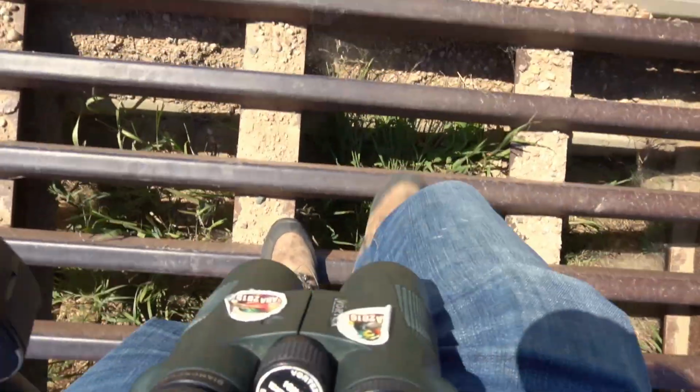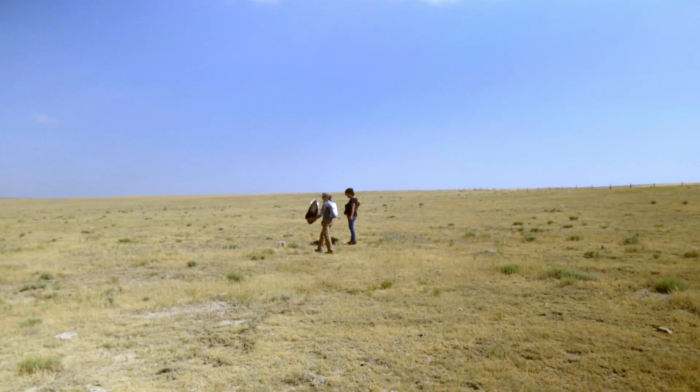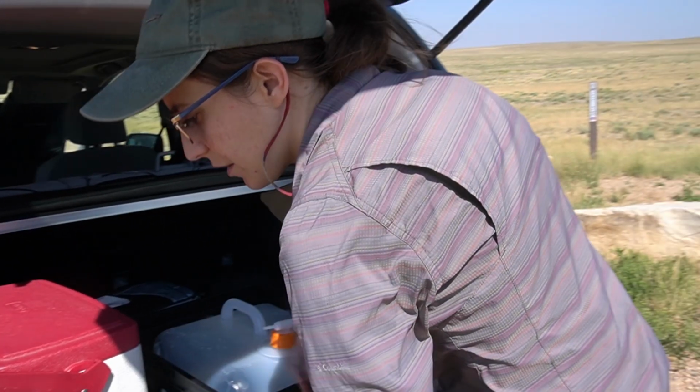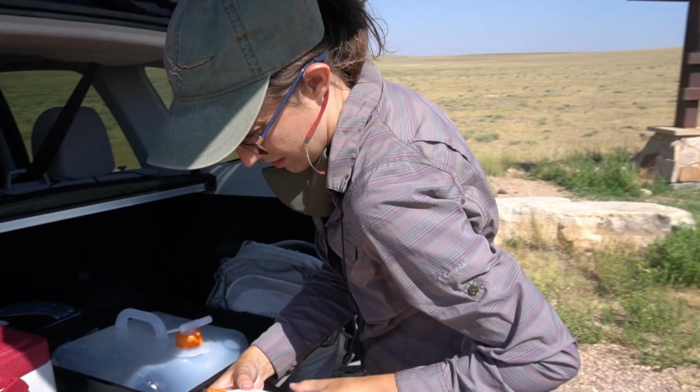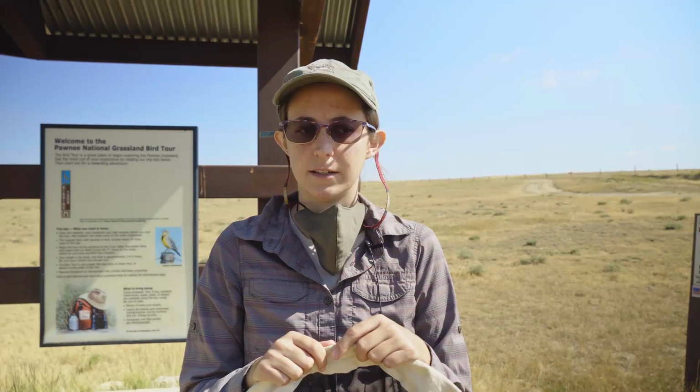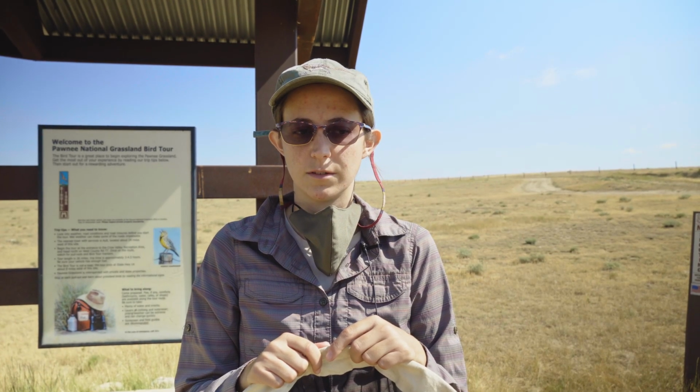I find it very easy to get lost on the prairie, so I usually park next to a fence, and then I walk up the fence line, so that way I know which direction to walk back. Always come prepared with lots of water because, even if it's cool in your neighborhood, it's going to be hot on the prairie. And I think those are cattle.